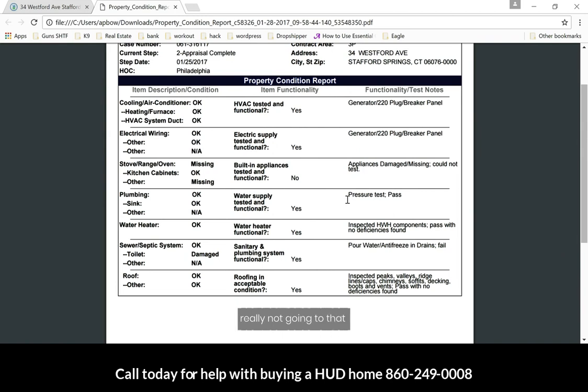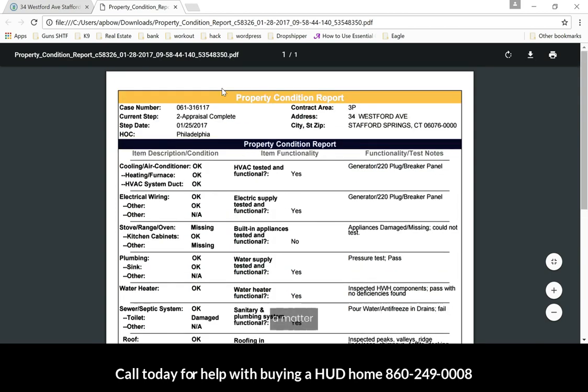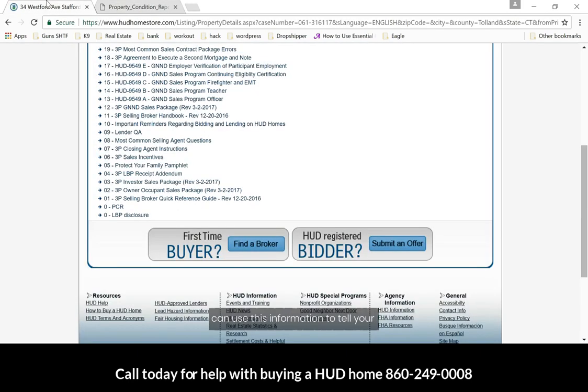They can be troublesome if you have leaks in the wall and stuff like that. The last HUD property I had didn't pass a pressure test, and it had 7 small leaks that were easy to fix. It was just a matter of finding them. So that's really important to go through, because then you know what you're getting into, and you can use this information to tell your end buyer what they're going to be getting into.